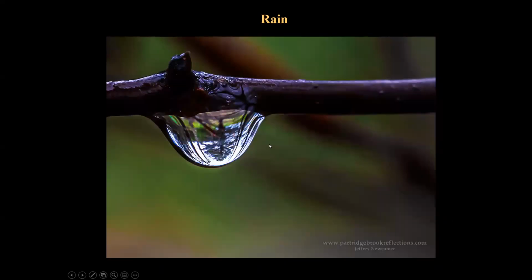In this situation, I'm looking at a small raindrop hanging, and you can look through it and you can see it's lensing. You can see the pine tree here and some other trees on the side, all upside down and backwards, but it works sort of like a lens, and it's kind of fun to look for. What lens did you use for this one? I think it was my 100mm macro lens, so I could get close enough. You've got to get really close to see this effect.